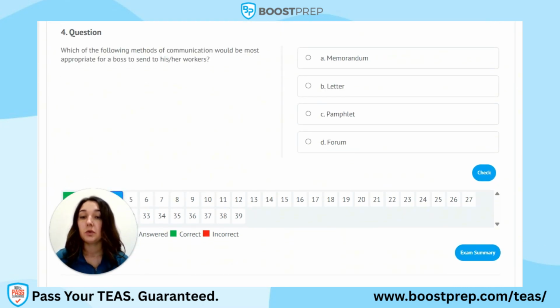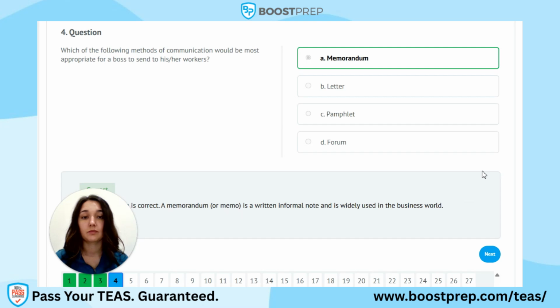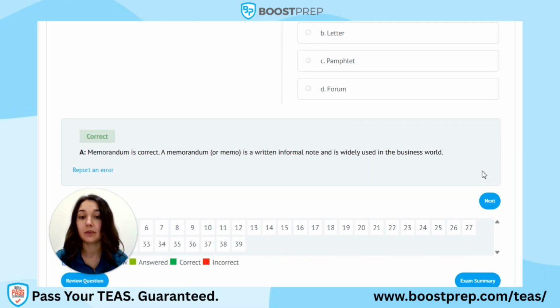Question 4. Which of the following methods of communication would be most appropriate for a boss to send to his or her workers? A. Memorandum. B. Letter. C. Pamphlet. D. Forum. Correct answer is A. Memorandum. A memorandum or memo is a written informal note and is widely used in the business world.